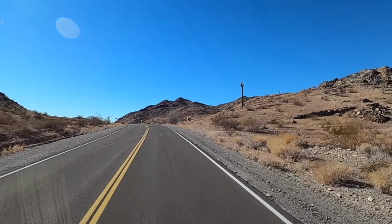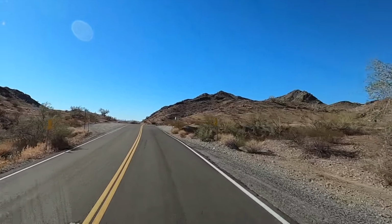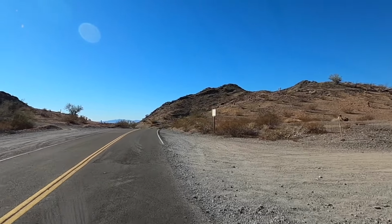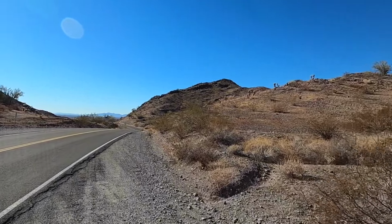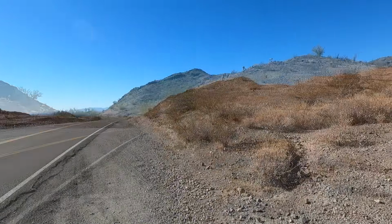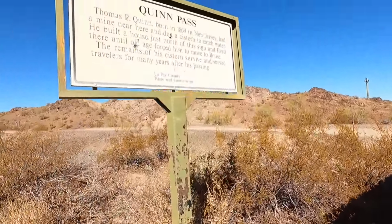There's a sign for the historic marker. We're gonna stop. Check it out. You can actually park up in here and hike way, way back. Alright, let's check out the sign. Look how dry. We've had no rain all summer.